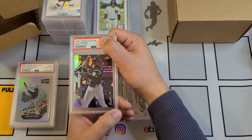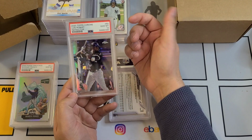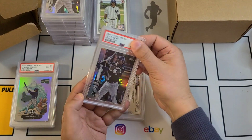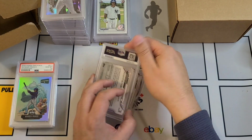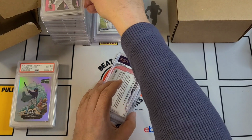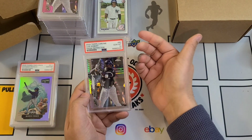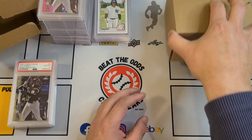Now, I also, again, going back to Luis Robert, I've got some refractors of him, and that one's going to end up going as a 10. Here's another refractor, also a 10. A pink refractor, also a 10. I don't think I actually had anything in that box that didn't come out as a 10. There's the Prism refractor, also a 10. I'm likely going to hang on to the Prism one there as well.